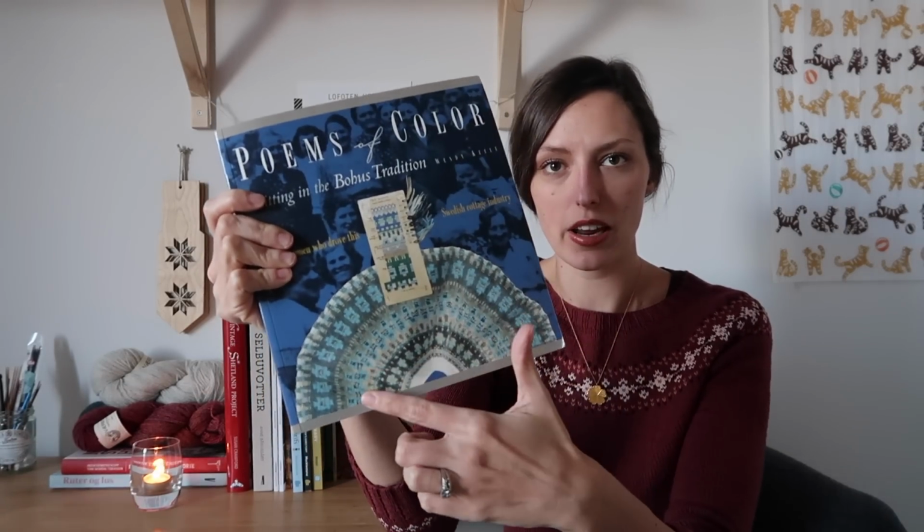There were several designers, also women, who shaped the aesthetic of Bohus as a company, and the thing that I think they're most known for today, which you can see on the cover here, is their very intricate, fine-gauge colorwork yokes, with textural stitches incorporated and usually an Angora blend yarn. So these were luxury items that they were creating.